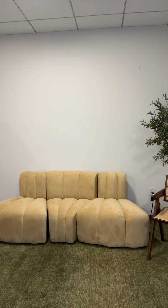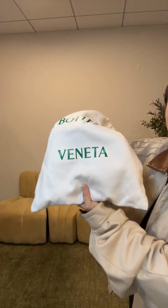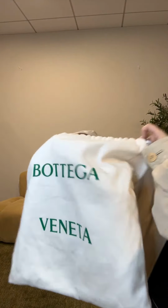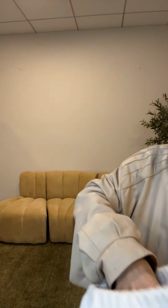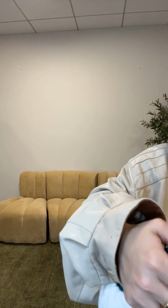You know what? Since we were talking about Matthew Blazy, before his time at Chanel, where he just showed his first show, he was actually a part of Bottega Veneta. So let's do a Bottega Veneta piece next. This one comes with its dust bag. As you can tell from the dust bag, this is actually a newer piece, and I thought this would be so fun to add in today's drop.